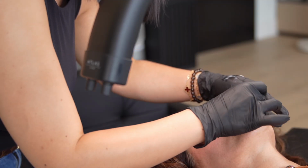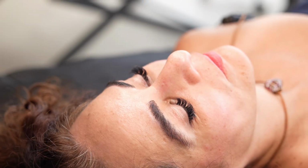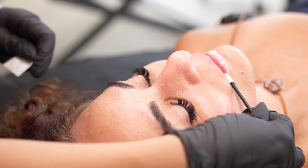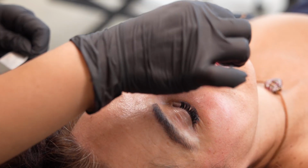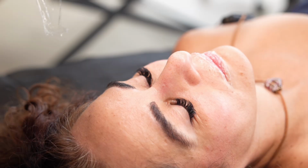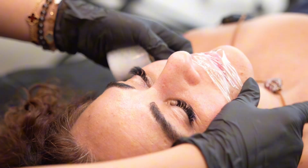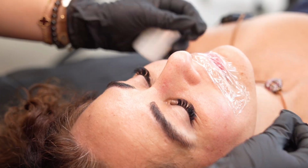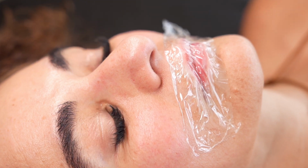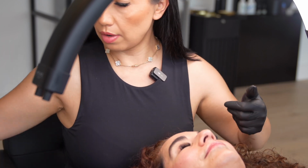This is alcohol, just to disinfect the lips. Try not to move your lips, okay? We don't want the numbing to go on your tongue. So how do you feel right now? Do you feel numb? Yes? Okay.